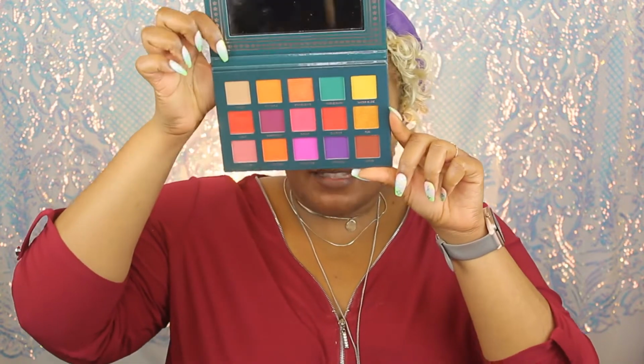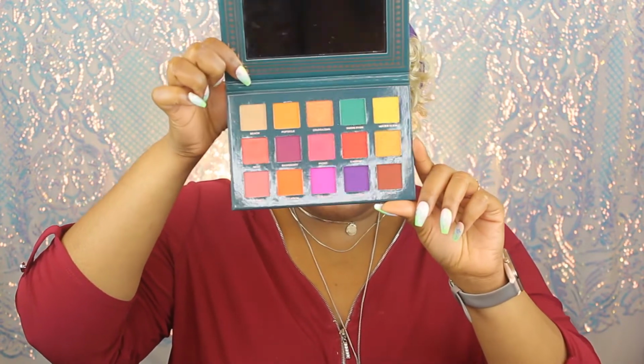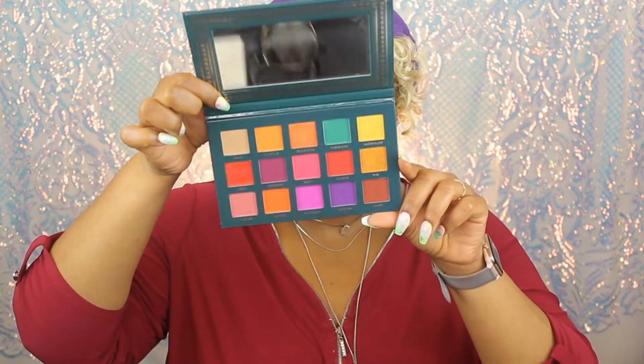Hey y'all, I got my hair pulled back, my eyebrows done, because I have a new eyeshadow palette for y'all. Yes, yet another one. I've been shopping. Okay, don't judge me. Anyways, this is the palette, and it is by Ace Beaute. Okay, look at that. Isn't it beautiful?